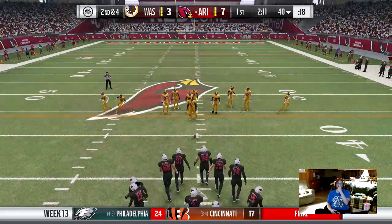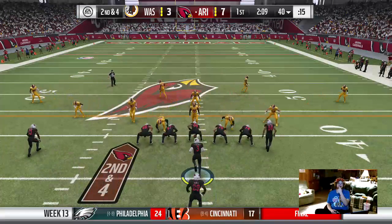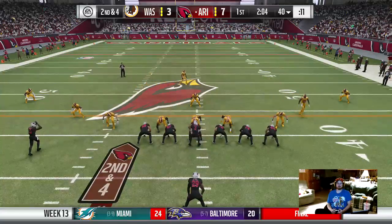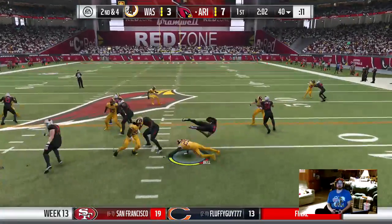It really does, and we're talking about an era in the game where the quarterbacks are the most athletically gifted that we've seen in the bunch. I mean, when you talk about collectively, it's unbelievable.